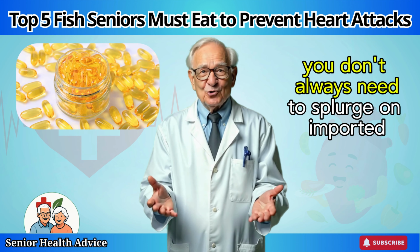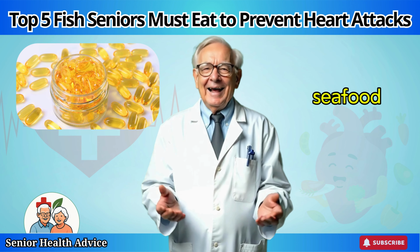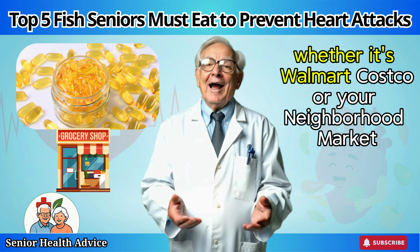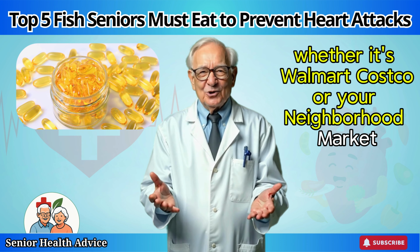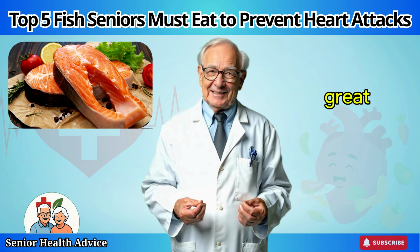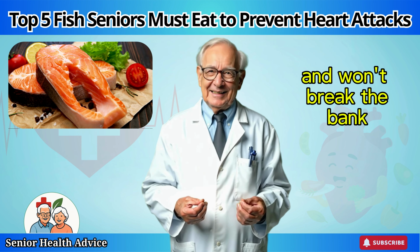You don't always need to splurge on imported seafood either. Right at your local grocery store, whether it's Walmart, Costco, or your neighborhood market, you can find heart-smart fish that taste great and won't break the bank.